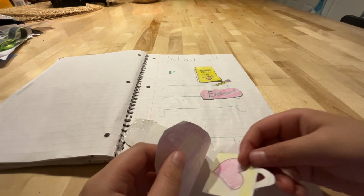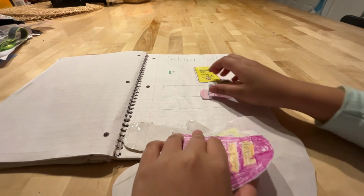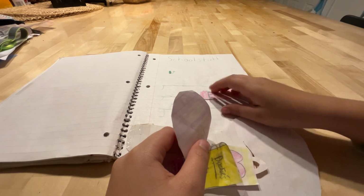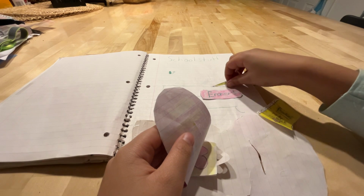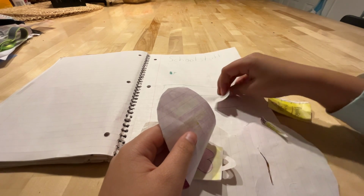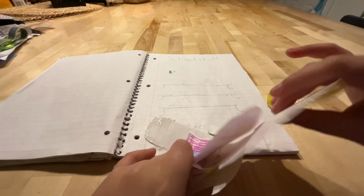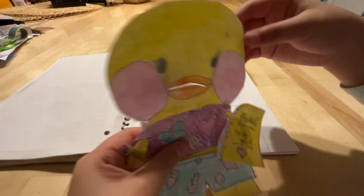Now let me put my lunchbox in there. Lunchbox and then my notebook. Actually, I'll hold my notebook in my desk. And I'll bring my eraser. Where did my pencil go? Oh, great. There we go. Now I'm ready for school.